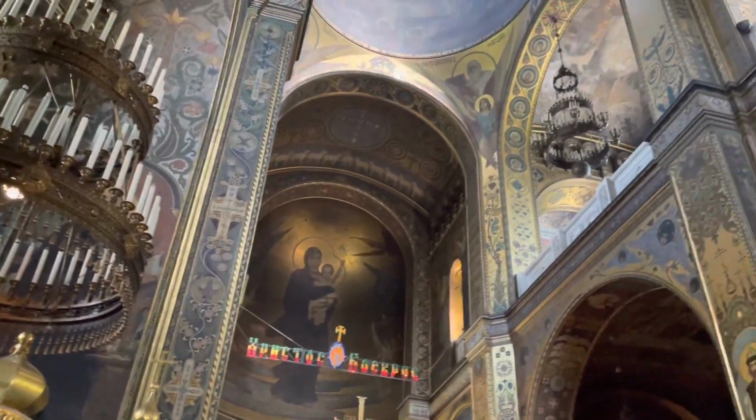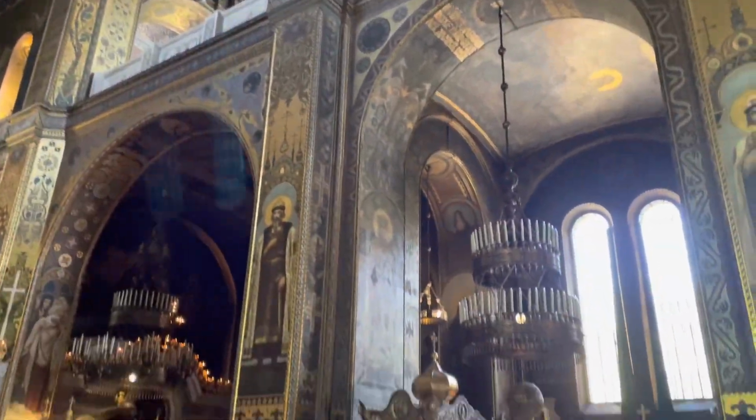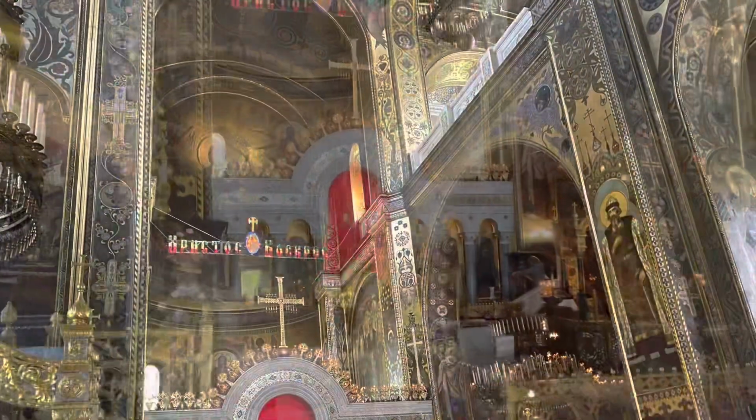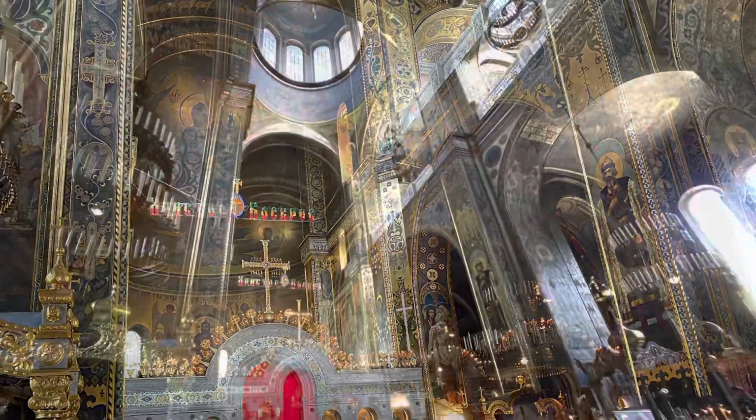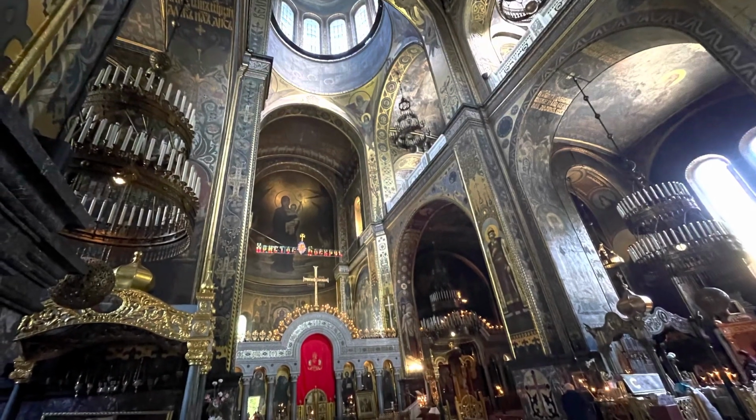I'm coming to the St. Vladimir Cathedral first time after long absence. It's a very special moment for me. I'm happy to be here. I have attended the St. Vladimir Cathedral, and today it was a special feeling that Ukraine is on its right way, so everything will be good.